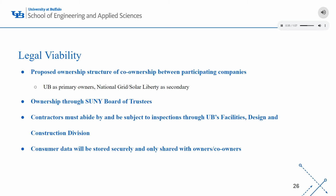Since contractors will be installing equipment on UB property, they must be compliant with UB's codes, rules, and regulations. In order to do this, contractors must abide by and be subject to inspections through UB's Facilities, Design, and Construction Division. Finally, in order to protect privacy rights of the microgrid customers, user data will be encrypted and secured, with the only exception being companies listed as part owners of this project.